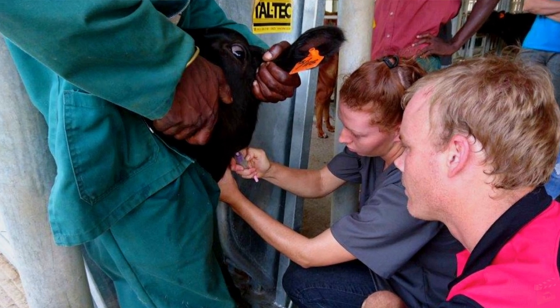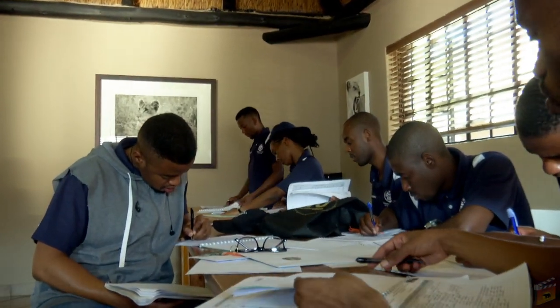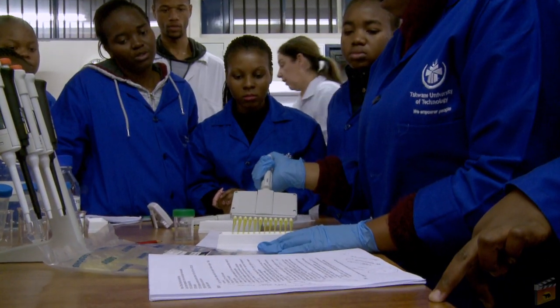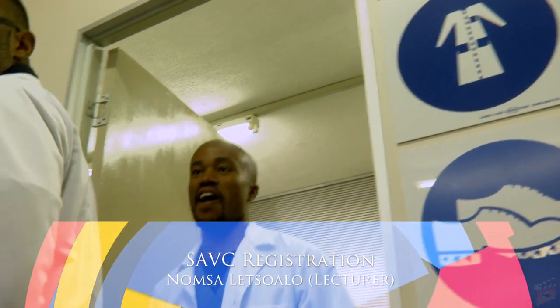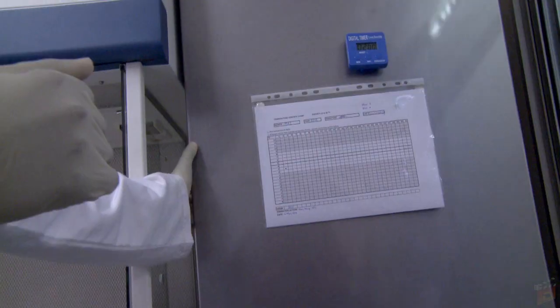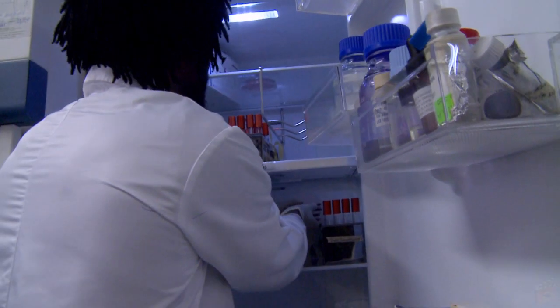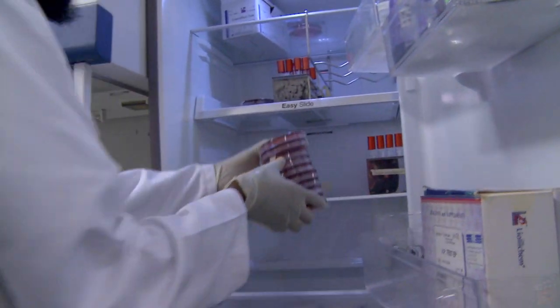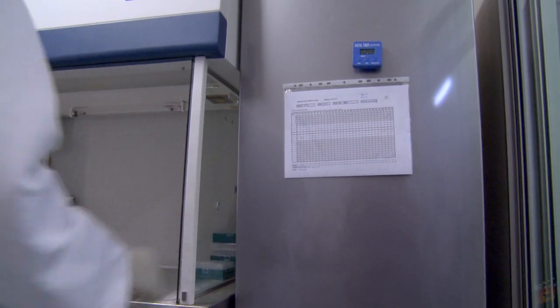There is also a practical exam throughout from the second year until the 4th year, which is called the OSPI exam. From your first year until your last year, you have to be registered with the SAVC, that's the South African Veterinary Council, as a student. Once you start working, you can register as a veterinary technologist, a full-time worker. Only registered veterinary technologists are allowed to work in veterinary labs.